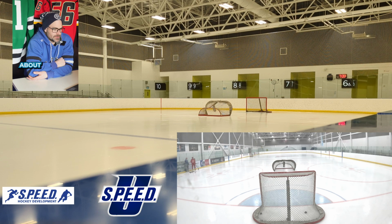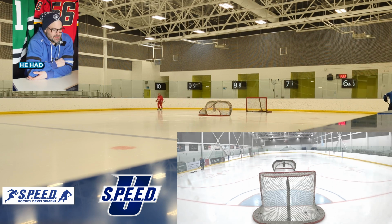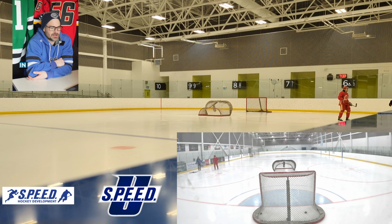Basically what we're talking about is what I'm looking for. I'm going to bank it off the net, and he's going to fire it or make a fake and come around the other way, then receive a pass in tight. So I believe he had two options here. He could immediately fire that puck off the post, or he could fake the shot and make the move around the net.